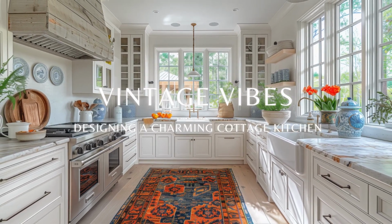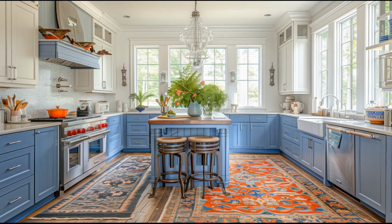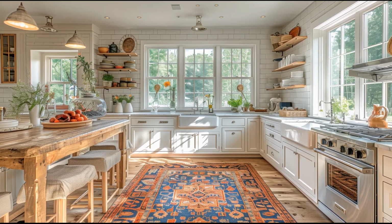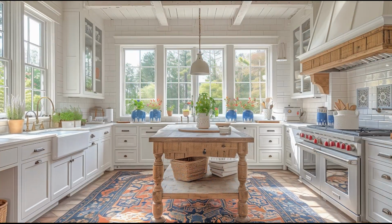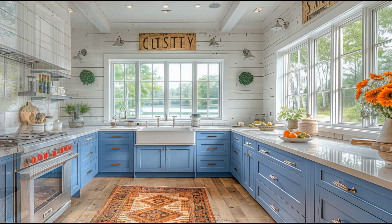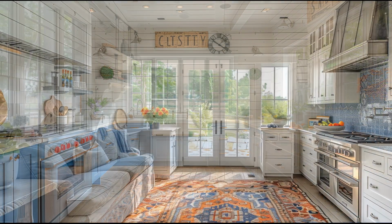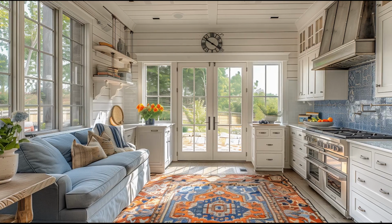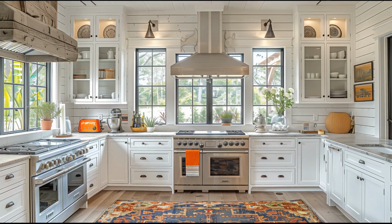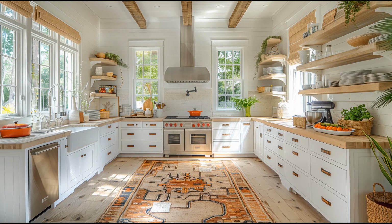Vintage vibes. Designing a charming cottage kitchen. Creating a charming cottage kitchen with vintage vibes is all about blending the old with the new to achieve a cozy, inviting space. This style emphasizes natural materials, soft colors, and a mix of antique and modern elements to create a warm and welcoming atmosphere.